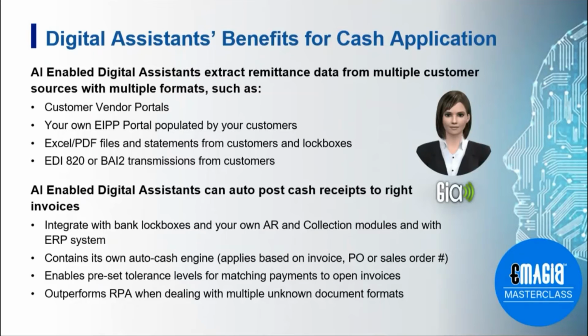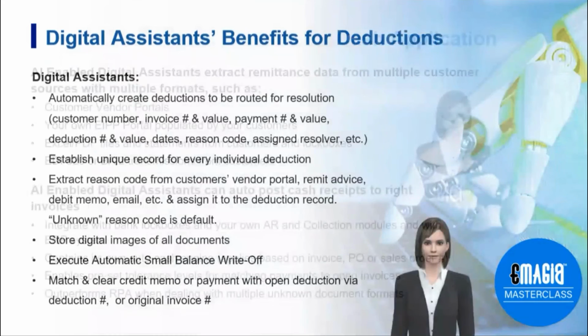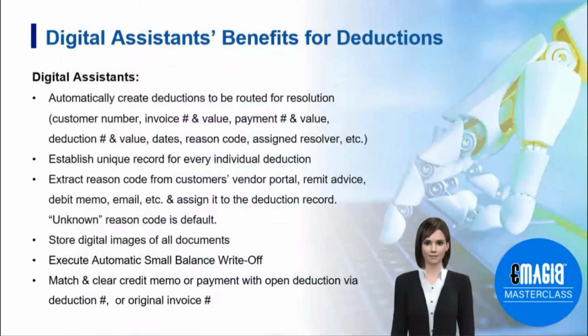Well, Digital Assistant can do that, and you can set that write-off tolerance anywhere you want, 25, 50, 200, 300, whatever. And this is where it can really cut down manual work. And also the AI outperforms the RPA when dealing with the unknown document formats, and as I said before, the unstructured data.